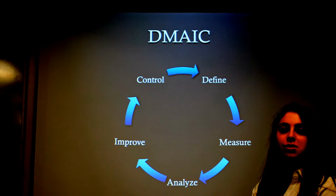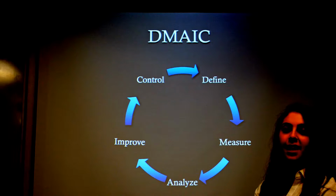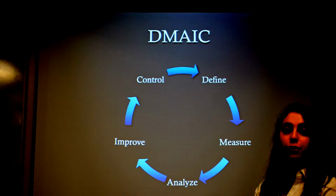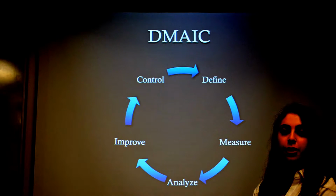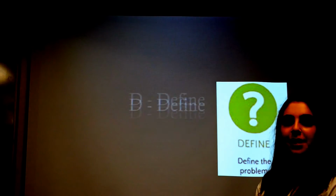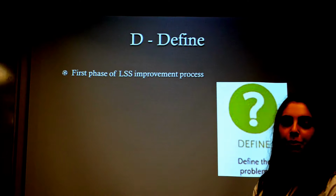DMAIC is a system of management that results in many projects that are ready for improvement. There are obstacles to smooth operations in any business, and Lean Six Sigma provides guidelines to help you select the right projects at the right time. Once projects are selected, you and your improvement teams can use DMAIC to further refine the projects and deliver quantifiable, sustainable results.